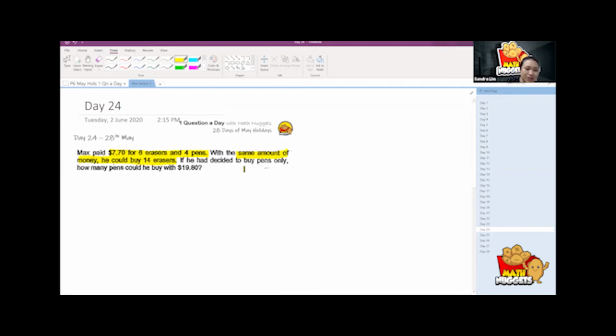Okay, so then if he only decided to buy pens, how many pens could he buy with $19.80? So 14 erasers cost $7.70. So simply go and find 1 eraser, which is 770 divided by 14. So 1 eraser is 55 cents.